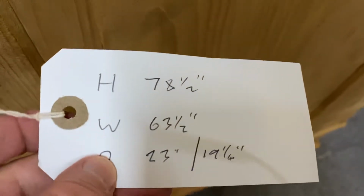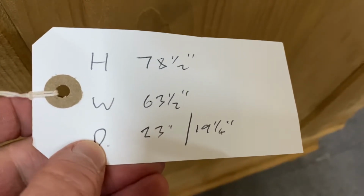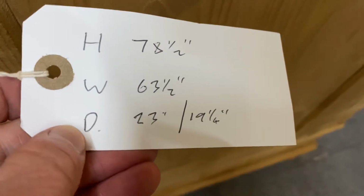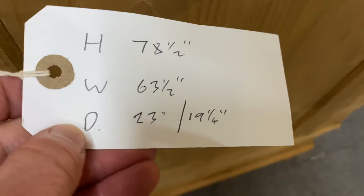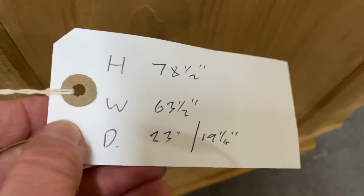It is 78.5 inches high, 63.5 inches wide. The external depth is 23 inches. The internal depth is 19.25 inches. So large enough, or deep enough, to hang large coats.